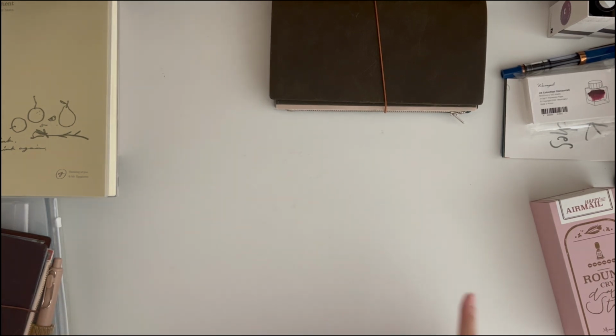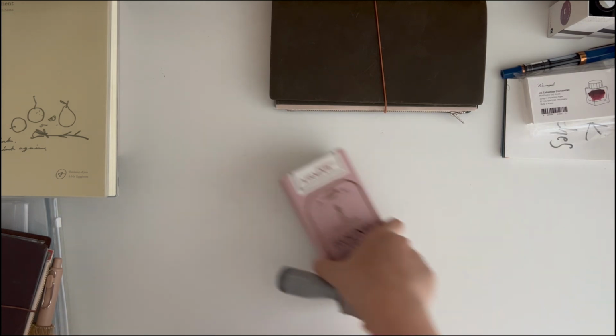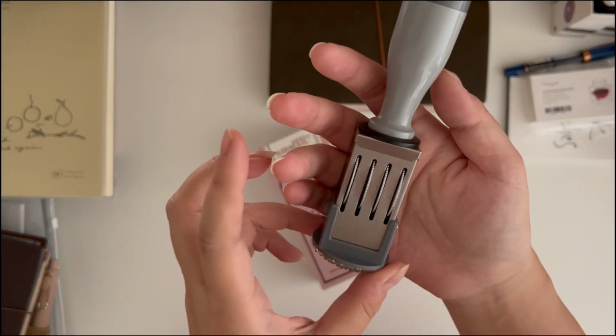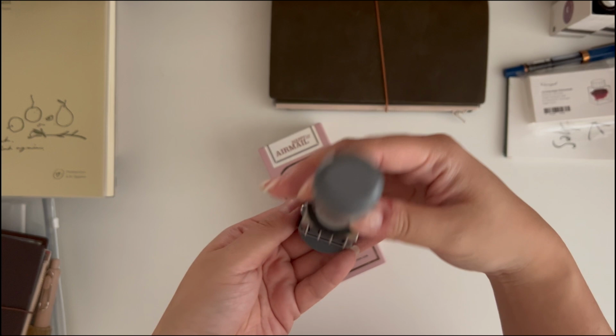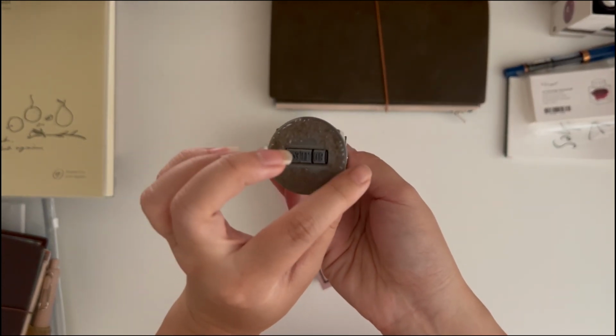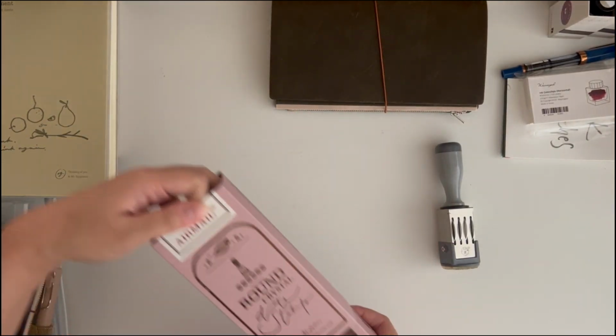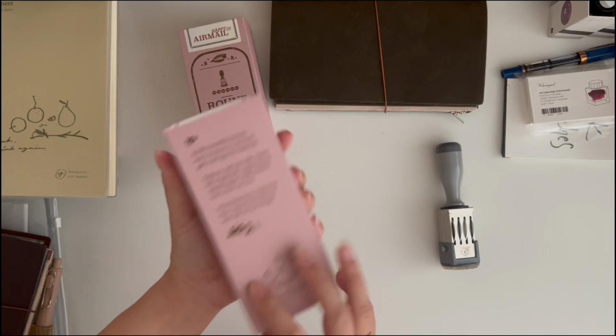Another one that is quite recent, but I think it was the smartest thing, is Meow Illustration recently came up with this date stamp that has the frames. But the really cool thing about this is that you can actually change the design.